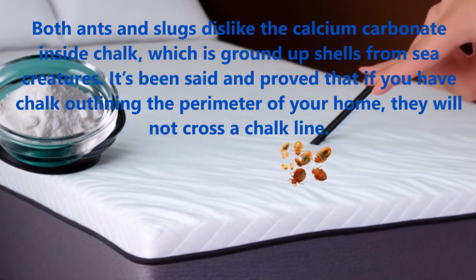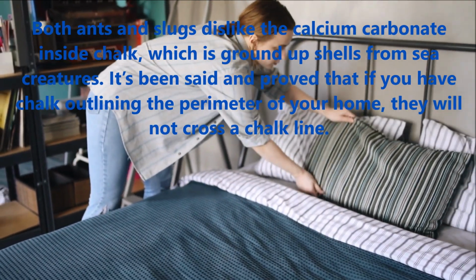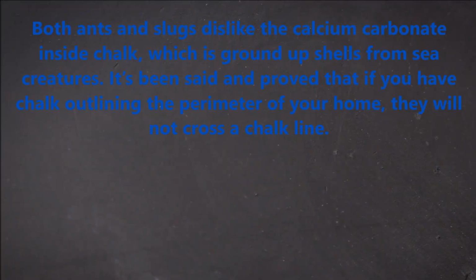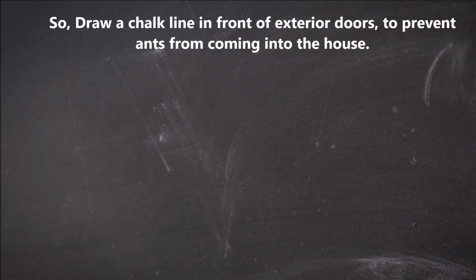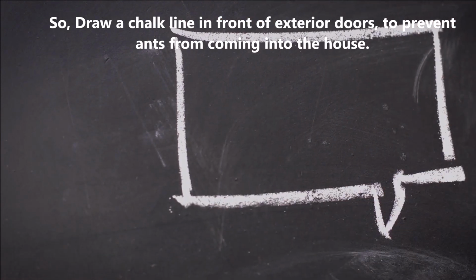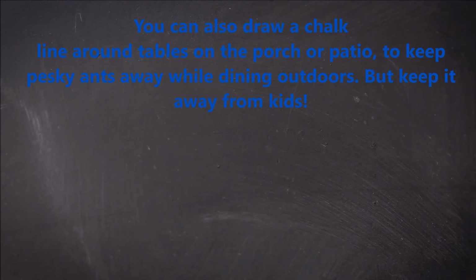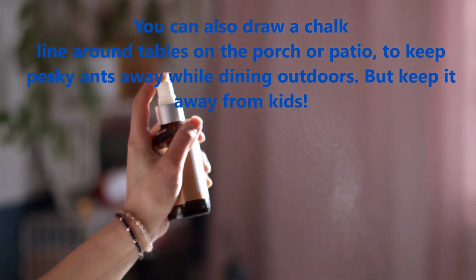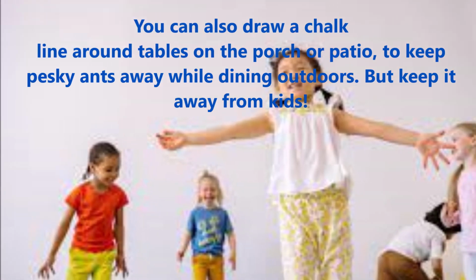It has been said and proved that if you have chalk outlining the perimeter of your home, they will not cross a chalk line. So, draw a chalk line in front of exterior doors to prevent ants from coming into the house. You can also draw a chalk line around tables, on the porch or patio to keep pesky ants away while dining outdoors, but keep it away from kids.